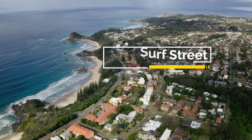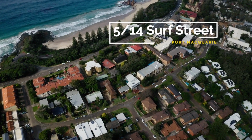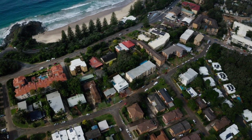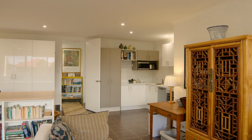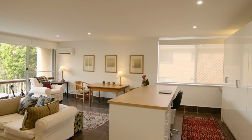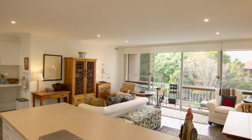Now, 5 of 14 Surf Street. Are you looking for your first home? Are you looking for an investment property? This property ticks so many boxes. It's a top floor, easterly facing, bright sunny unit with views over the pool in the heart of Flynn's Beach. Such a close walk to go and get a coffee or go to the beach in the morning, take your towel, you're on the beach in a few minutes, or do those beautiful walks along the coastal walk into town.